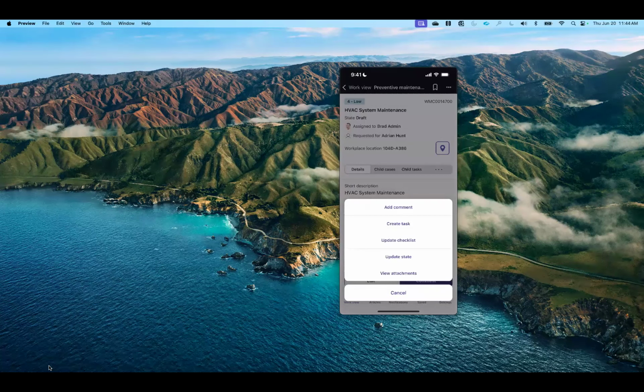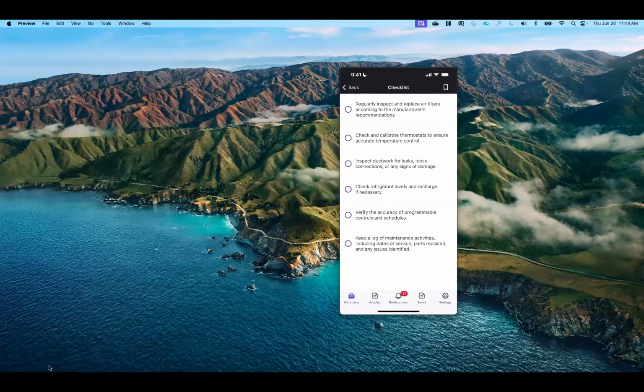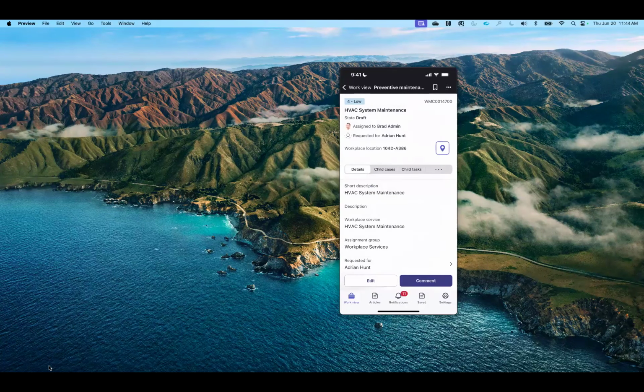And just to bring up some additional information, we can have things like checklists. So here's the checklist I have for this particular asset. This is driven by what that maintenance schedule was, what template has been provided. Here's all the checklist items I need to go through. I can mark these off one by one as I'm doing this maintenance.